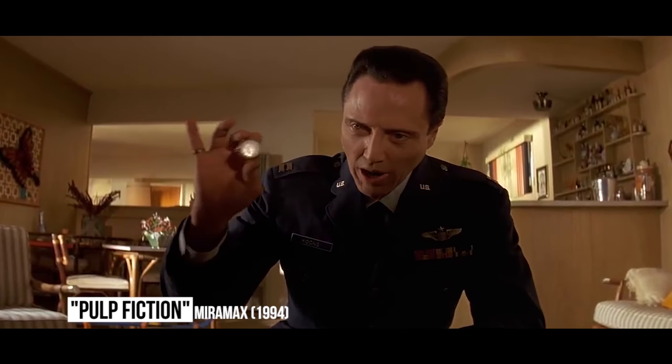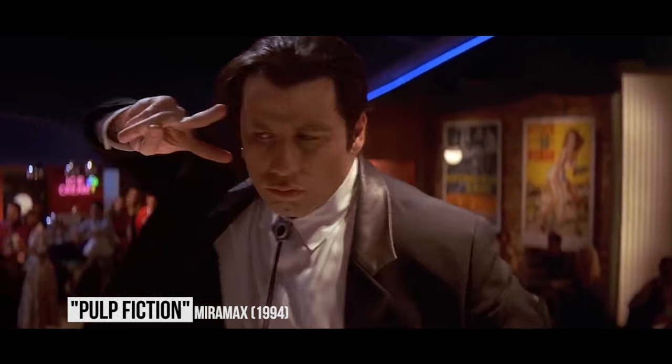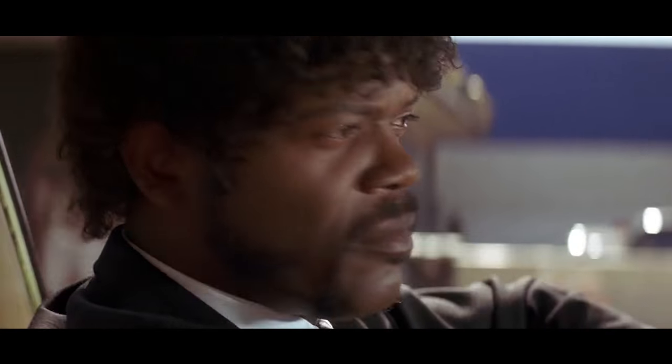Mia Wallace's overdose in Pulp Fiction. While the film boasted A-list actors such as Uma Thurman, John Travolta, Bruce Willis, Samuel Jackson, and many more, it also featured a handful of unnoticed mistakes.